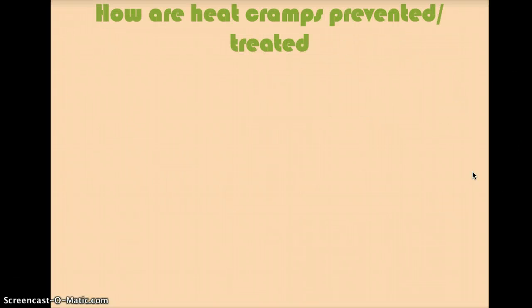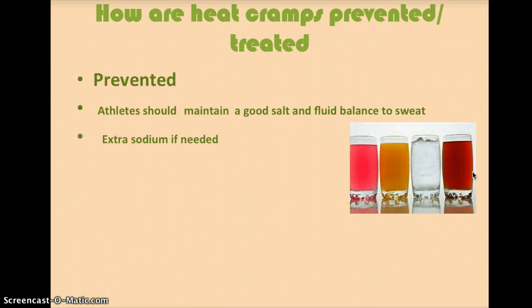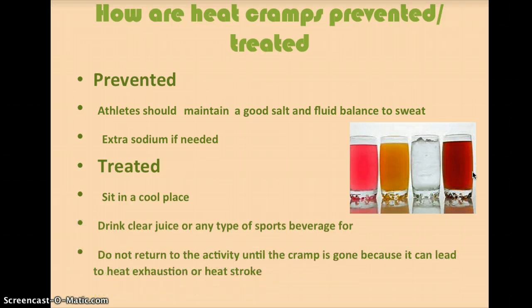That's very interesting. So how can you prevent it and how is it treated? Well, you can prevent heat cramps by having a good fluid balance, and it can be treated by sitting in a cool place or drinking any type of sports beverage. That's nice.